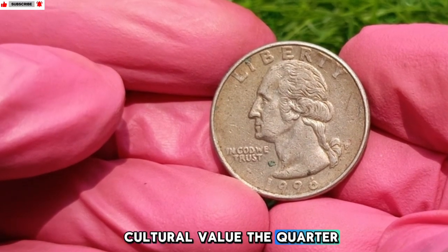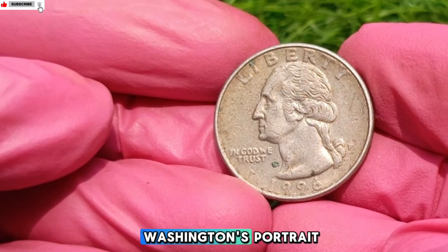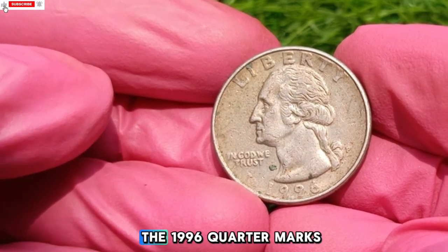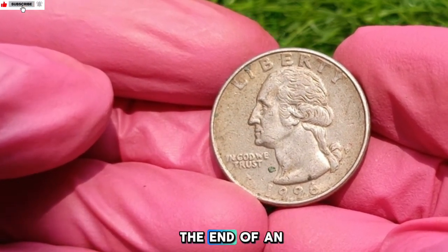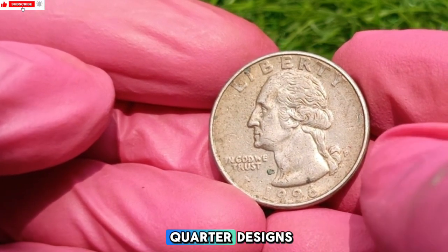Cultural value: the quarter symbolizes American history, strength, and democracy through its national emblem and Washington's portrait. End of an era: the 1996 quarter marks the end of an era before the U.S. Mint began producing more artistic and state-focused quarter designs.